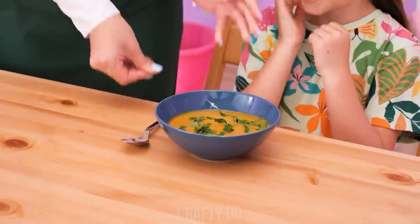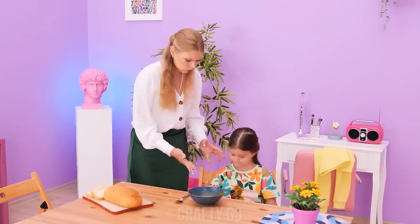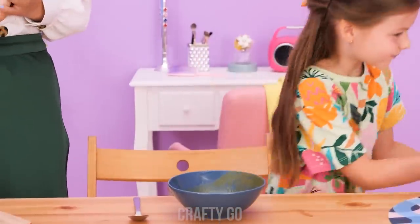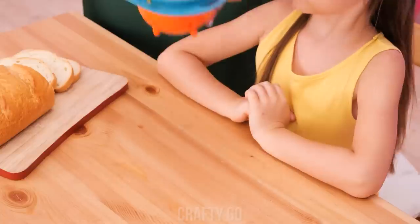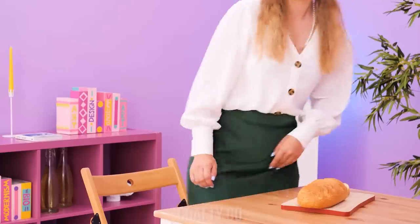Here's your soup! Oh, what's that? Oh, baby! No! What do we do now? Sorry! Go get changed! I got you a special bowl! Oh, she can't spill anything! That's one clever mama and one cool gadget!